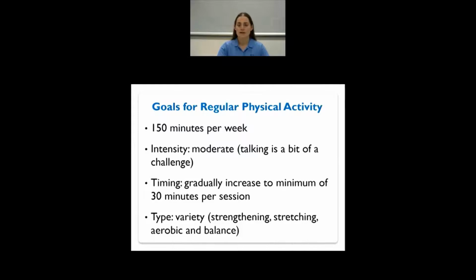If you are new to regular exercise, you may find it most manageable to start with small sessions. Even 10 minutes is a good starting point, and gradually increase to 30 minutes per session as you are able. Remember to include a variety of exercises for strengthening, stretching, aerobic activity, and balance.